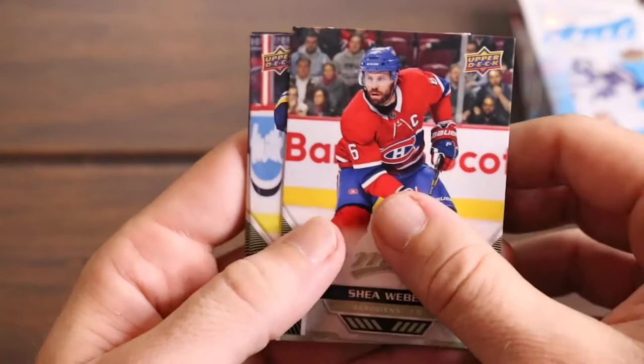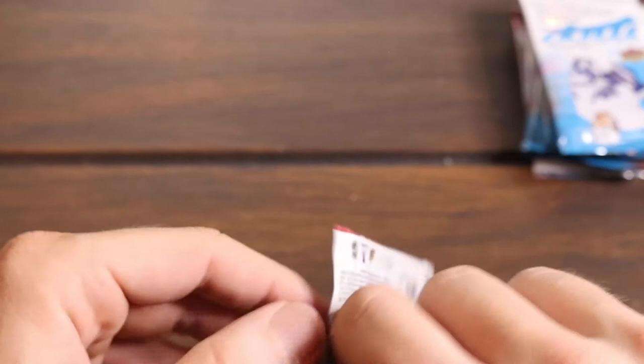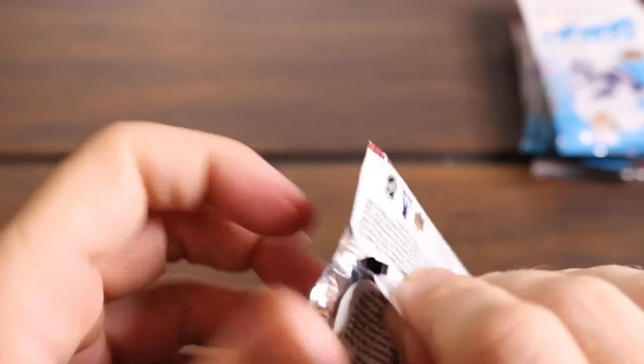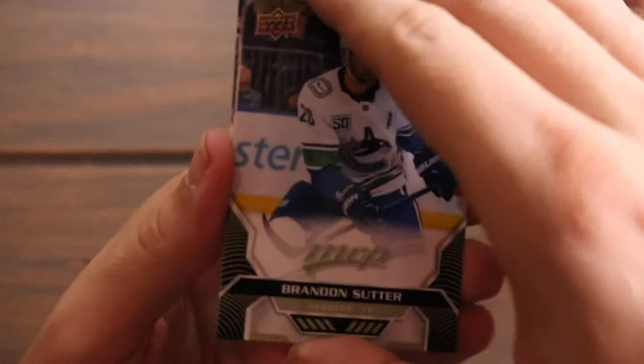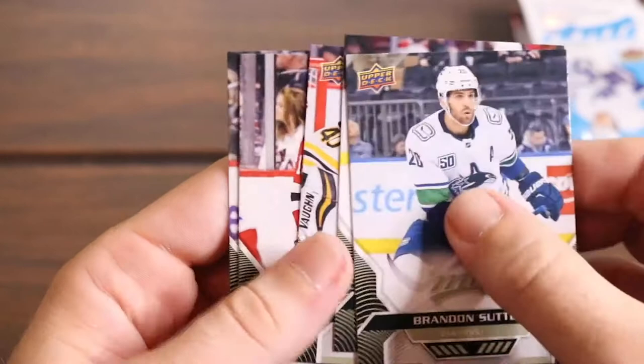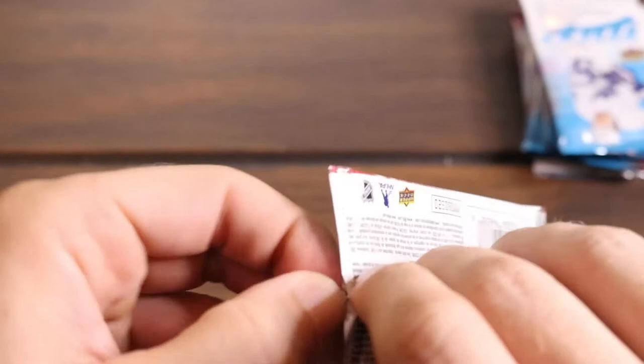So, Shea Weber, Brandon Shen, Anthony Mantha, Jonathan Druin, and Charlie McAvoy. You know, Topps and Panini, they typically have something on there that'll kind of indicate, you know, Topps has like the big congratulations on there, and Panini will put something on the back, you know. Brandon Sutter, Brendan Gallagher, Tuukka Rask, Travis Zajac, and Alex DeBrincat. That's a great name. That's fun to say.